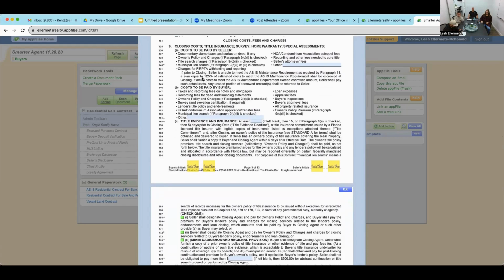But anyway, closing costs, fees, and charges. This outlines it. What if there are other fees? Will we write them right here? Yeah, of course, if that is being charged to the seller. If it's being charged to the buyer, you could put it here so that there aren't surprises. Even though here it talks about survey and elevation certificate required.